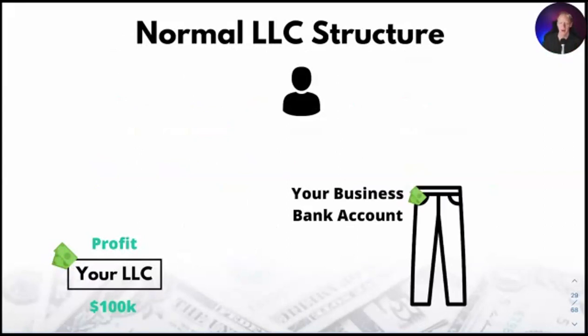Cool. Let's look at it visually for a minute and break this down, because now it starts to get a little bit more complicated as we complicate our business structures. So another way to look at it, here's your LLC. You had that 100K. Let's say in this case, we now have 100K of profit. Our business made even more. And we've got our finance pants on.